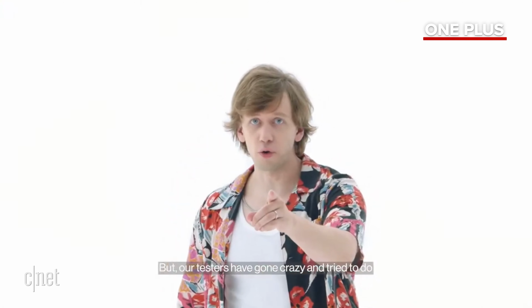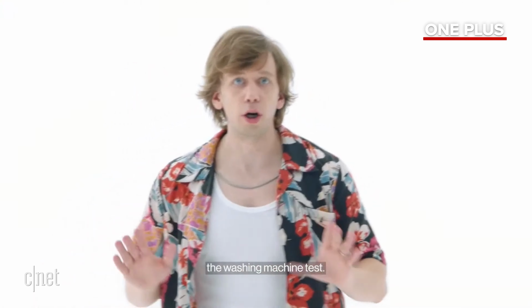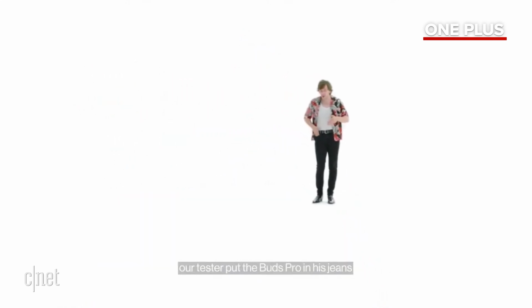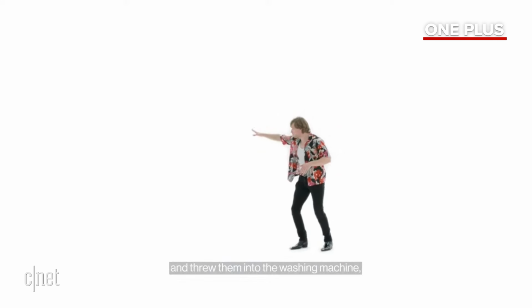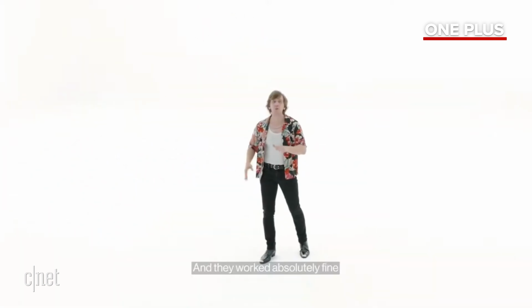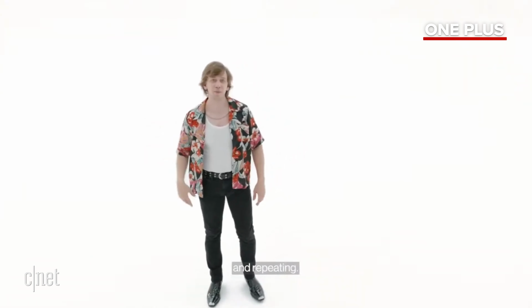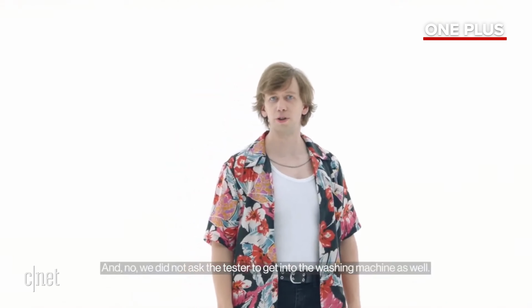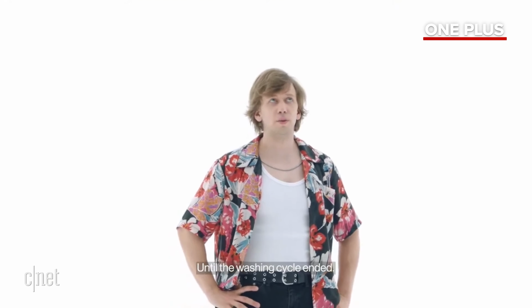But our testers have gone crazy and tried to do the washing machine test. Meaning, our tester put the Buds Pro in his jeans and threw them into the washing machine before anyone could stop him. And they worked absolutely fine after washing, rinsing, drying, and repeating. And no, we did not ask the tester to get into the washing machine as well. He was pantsless, though, until the washing cycle ended. Do not try this at home.